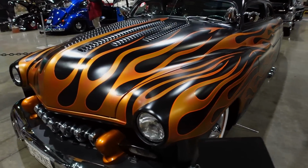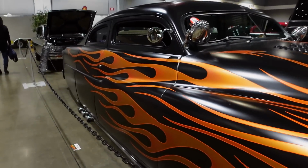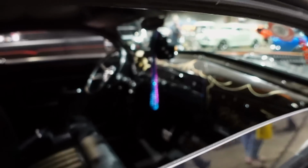Well, how are you doing today, fine sir? Not bad. What's your name? Jerry. Where are you from? Bonney Lake. We've got this amazing Mercury here, so tell us a little bit about it. It's a 51 Merc four-door. And how long did it take you to do this? 3 years. Wow. What kind of condition was it in when you got it? Junk. So rusted floorboards, the whole bit? Oh yeah. Wow. That's impressive.